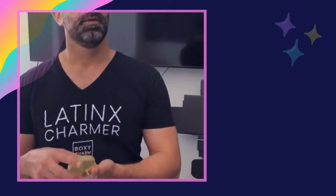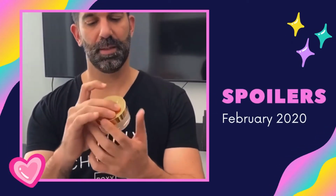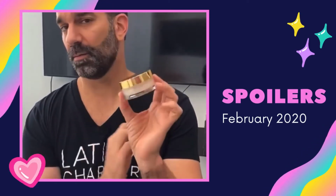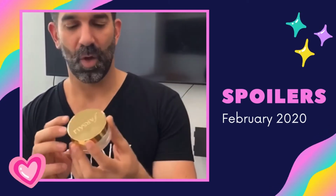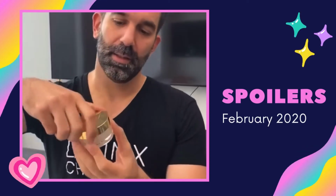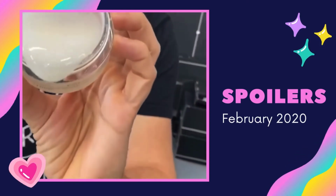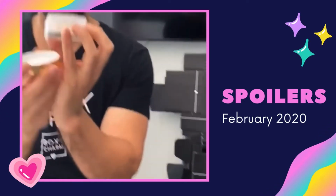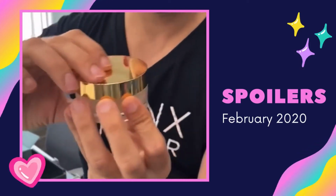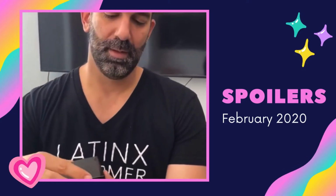So today I'm really excited because I have spoilers for February's Boxycharm premium box. So the first item that Joe is holding is the Farsali Rose Gold Elixir 24K moisturizing gel, which retails for $39. And as you can see, it's a very liquidy, creamy moisturizer. So Joe didn't mention whether everyone was getting it, but I'm assuming it's most likely a variation item.